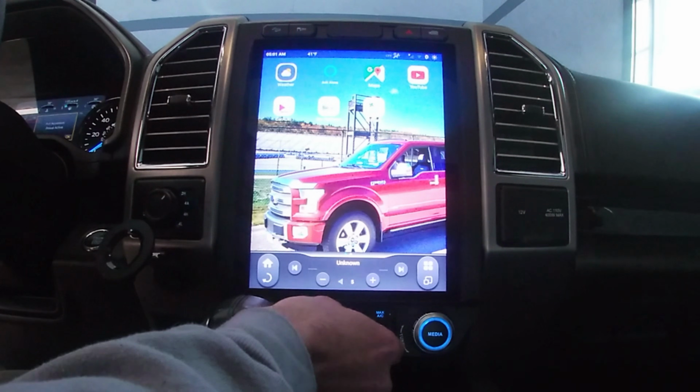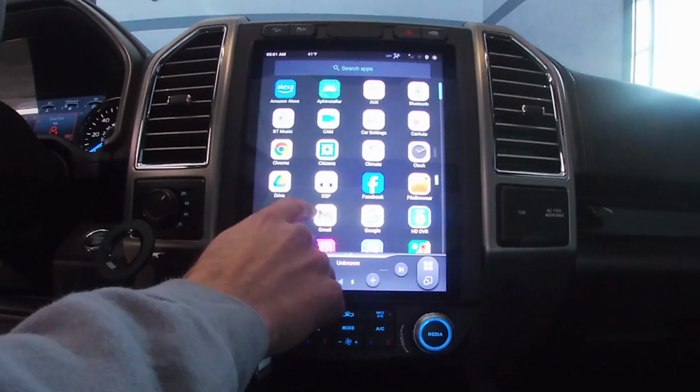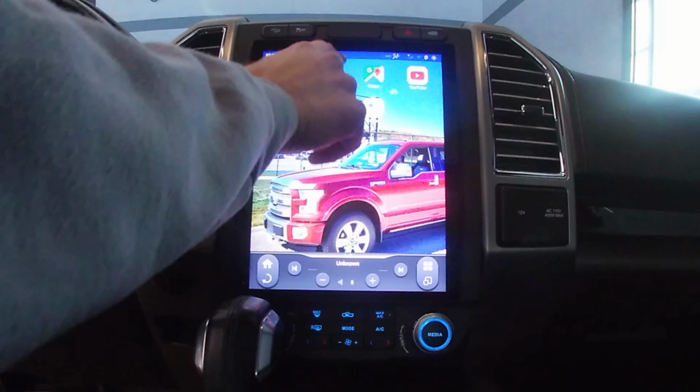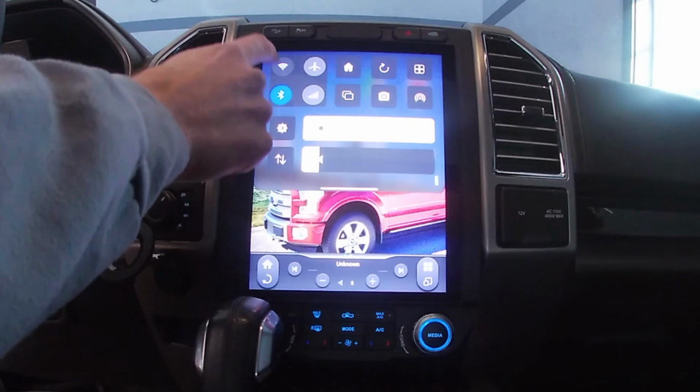where you can open and close your apps. But pretty straightforward. You can always do a pull up here to see all of your apps. I haven't even opened. Okay, that DSP just takes you right to that. Oh, that's cool. You have a pull down from the top, just like you would expect. Wi-Fi, Bluetooth, everything you need.